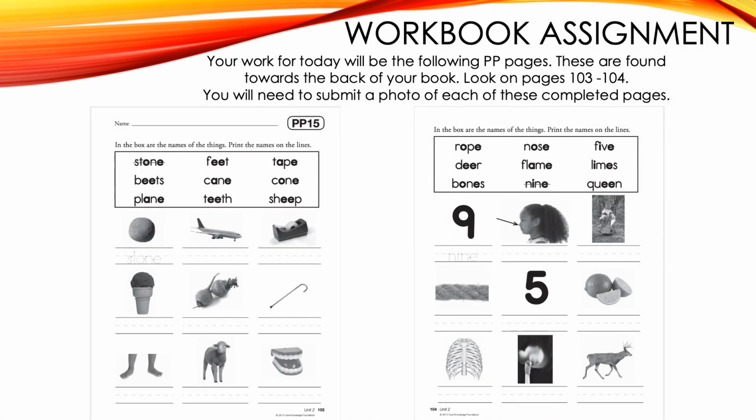Now we get to go into our workbook. For your work that you will submit today, you will be working in the PP pages. Those are the pages that are found towards the back of your book. In the upper right-hand corner, you will see page PP 15. This is your first workbook page that you will work on today. This is found on page 103, and the back is 104. Remember, you will need to submit a photo of each of these completed pages.